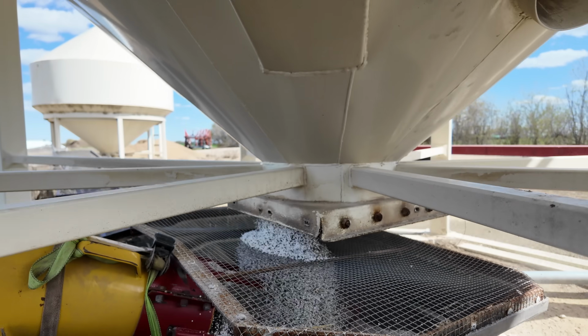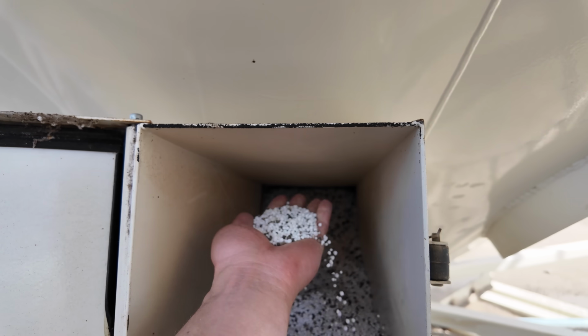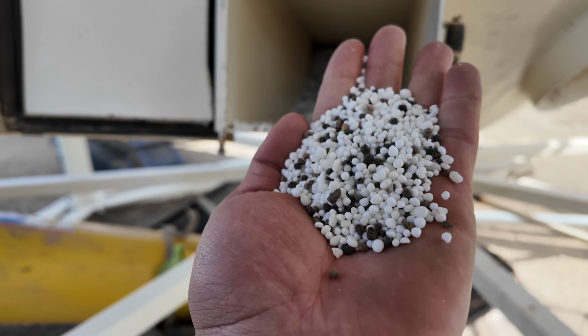It didn't want to flow. We had to open this door here, poke it a bit, and now that it's going, it should be flowing good.